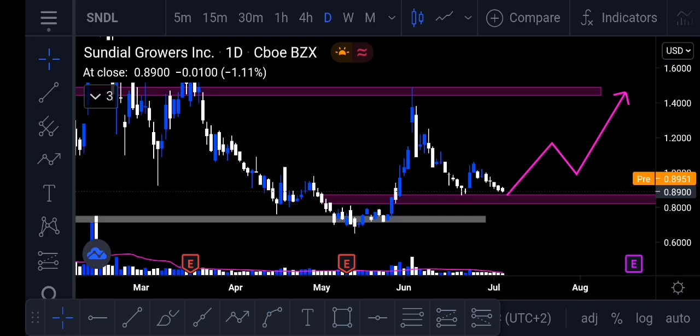At this point it's being heavily shorted by the hedge funds, because they make money when they short this and push it to the downside. The synthetic shares they have been shorting have to expire, and when they expire they will lose money. That's what will push the stock to the upside. All you need to do is just hold your shares.